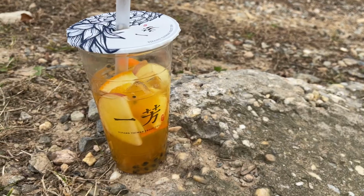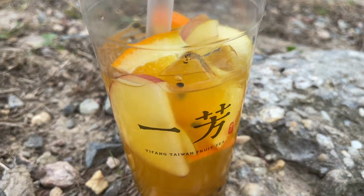Ooh, that's refreshing and fruity. Ooh, this definitely is the real deal. It doesn't taste artificial at all. So if you're looking for something natural, without any shortcuts, and with a genuine burst of flavor that's real and not artificial, this thing is it.